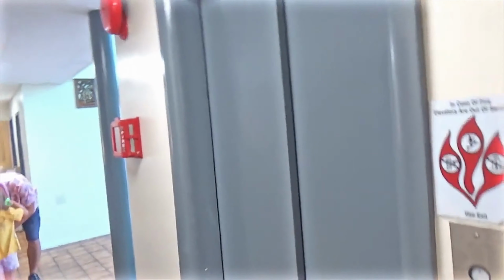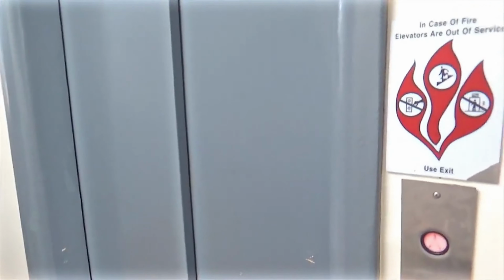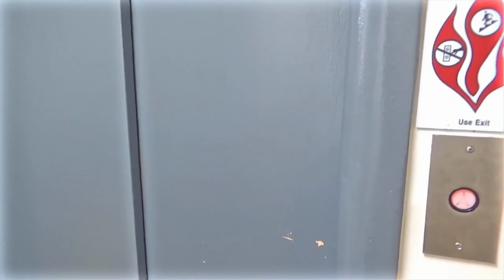Behold, this is the elevator at the Safari Hotel in Motor City, Maryland. We have an old Delaware to ride. And it's vintage, too. I like vintage elevators. Oh, here comes this elevator. Yep. Really small. And it's a vintage Delaware elevator.